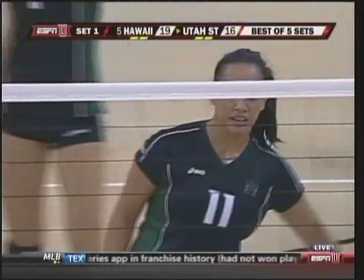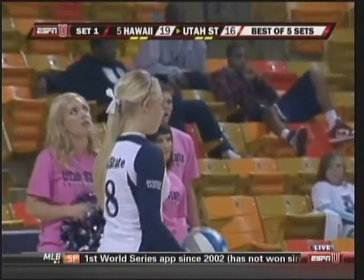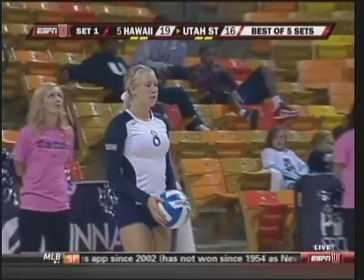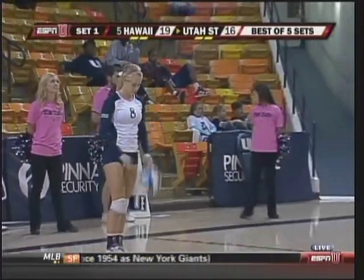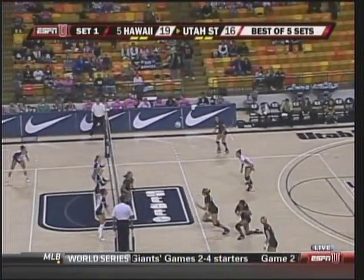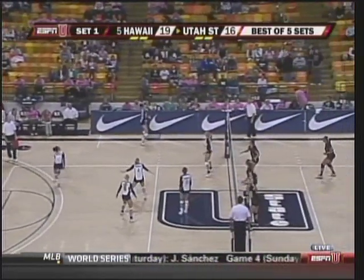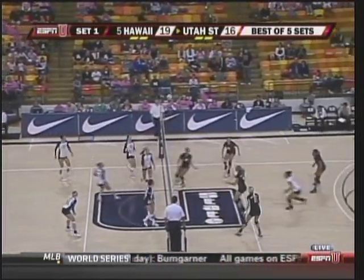Utah State seems very composed. Hawai'i can come in, be a physical team, be a team that can kind of make you step back, get out of your game. But right now, Utah State's playing, I think, the way they'd like to. They did a great job of scouting Hawai'i, I think. And not only are they focusing on their side of the net, but they're focusing on what Hawai'i does well, and they're containing it pretty well so far in this match.